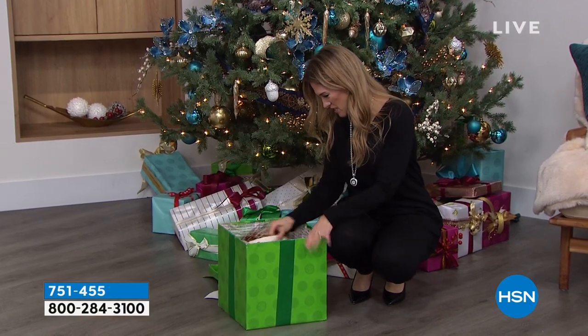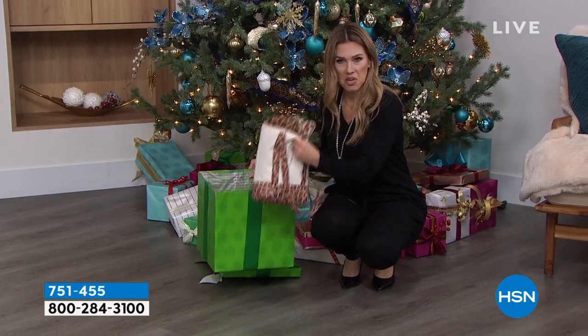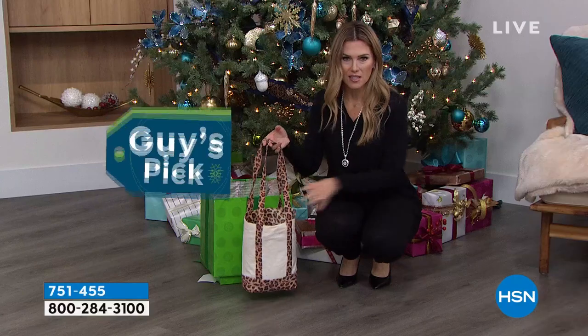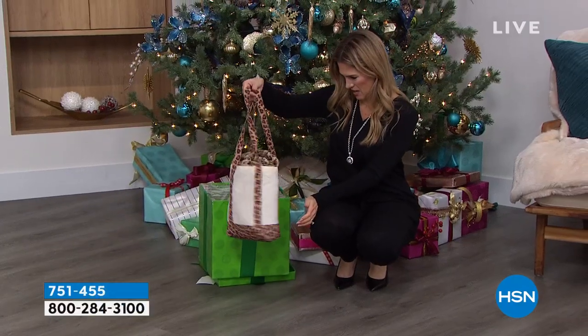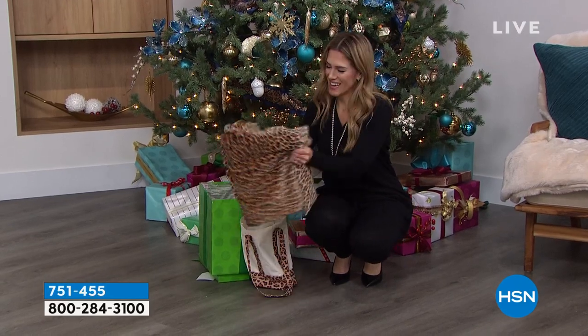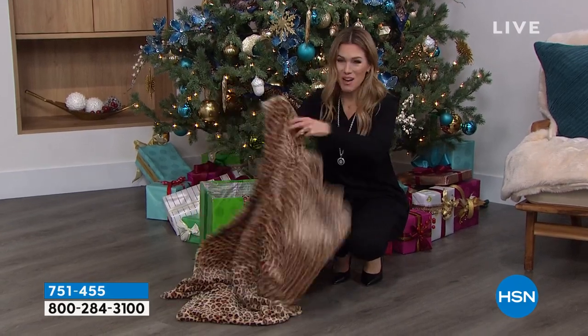Well, what is this? Okay, looks like a tote bag. I need those. I'm always needing something to put inside a bag. Okay, well, this is cute. Guy knows me well. Guy really does know me well.